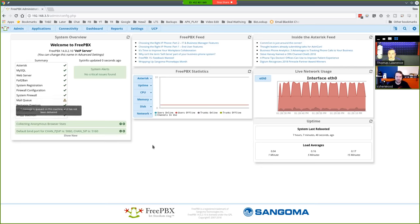So let's pop over to, let's see if it does anything in var log. It's definitely changed. It did make the firewall changes. So there's the push.